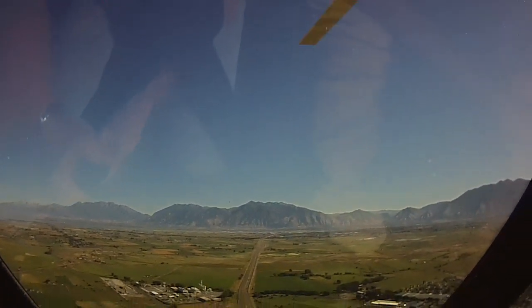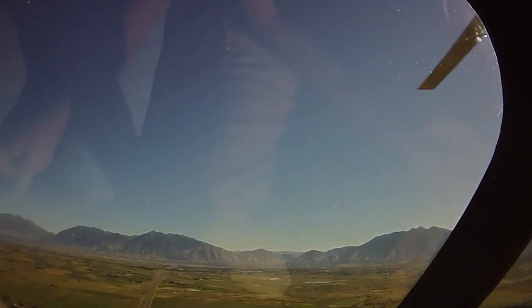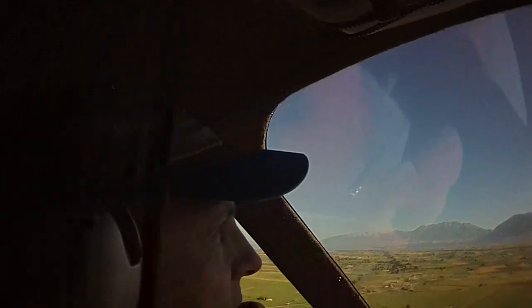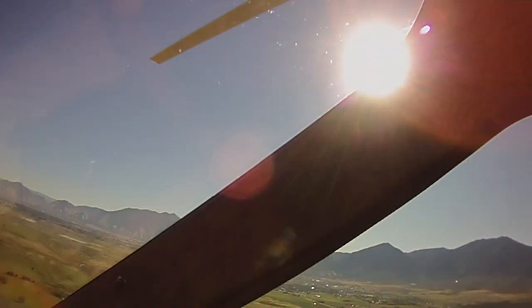There's the helicopter. Yeah, if you can read the tail numbers, then you're really close. At least he's not coming right at you if you can read the tail numbers here. Yeah, that's true. See what color his eyes or hair are, then you have a problem.